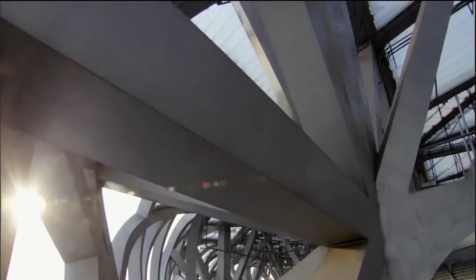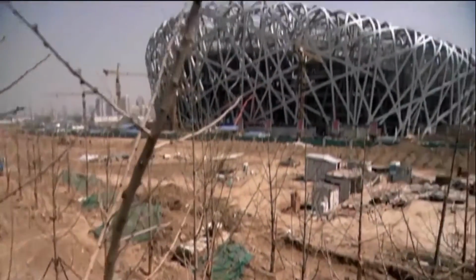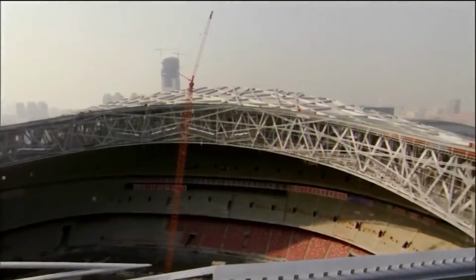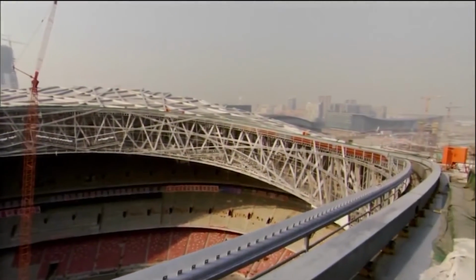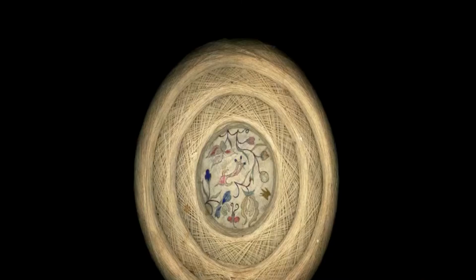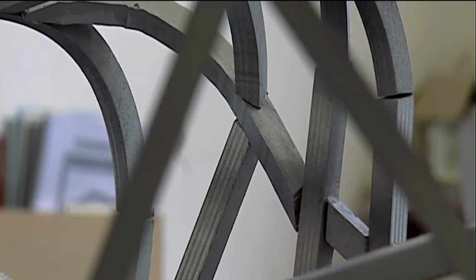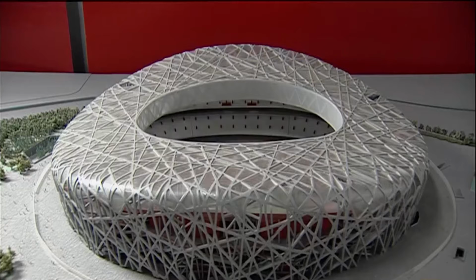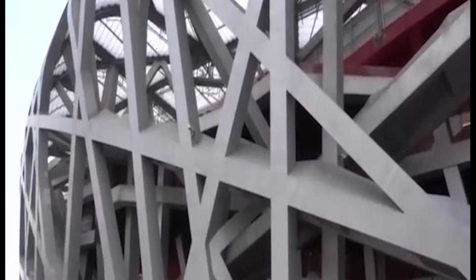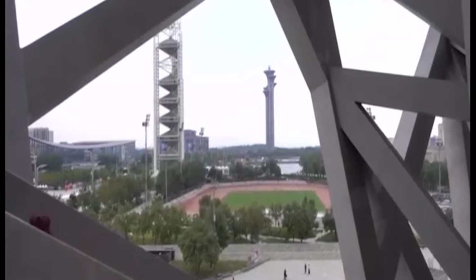But even more impressive than its huge size is its unprecedented design. It's an ambitious plan that called for giant curving beams, which crisscross in an intricate pattern of woven steel. They give the building its nickname, the Bird's Nest. No building like this one has ever been attempted before in the world.